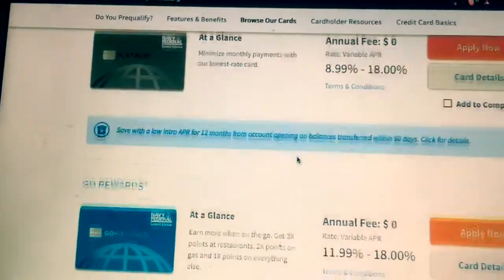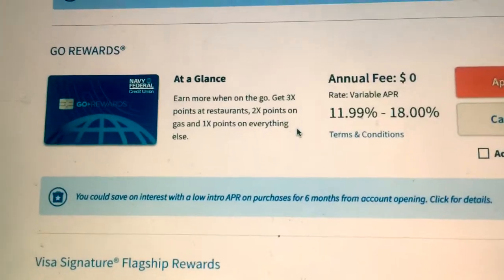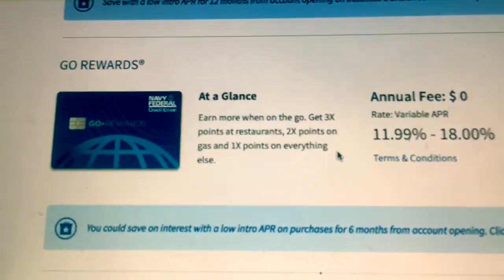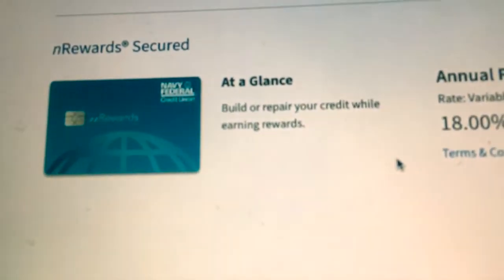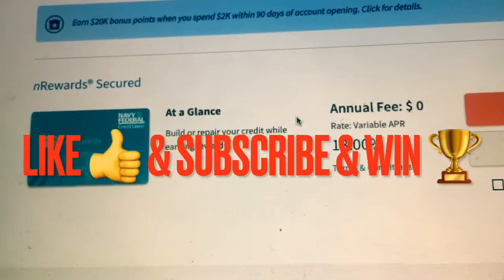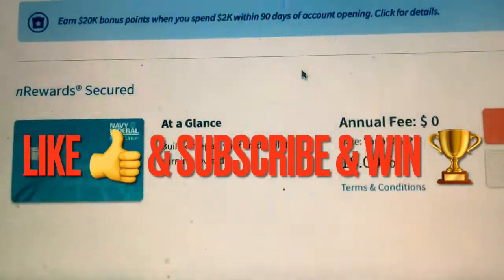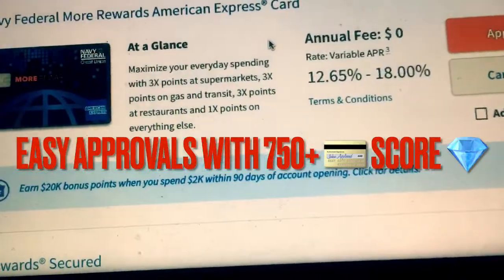They have other cards, the Platinum card, Go Rewards card. This is the unsecured card. If you need a secured card, they have a secured card. It's right here, see? And Rewards secure. This is the secured card. So if you need a secured card, I'd recommend this one. This is the only secured card I'd probably recommend aside from the Open Sky.